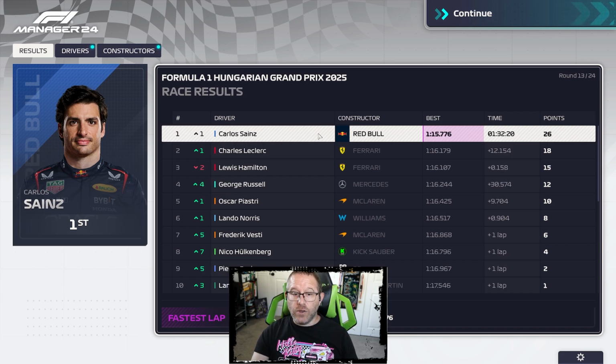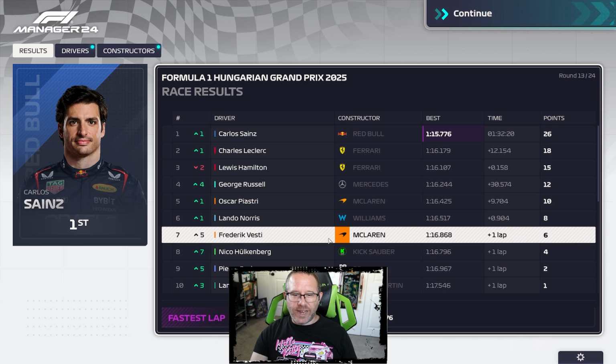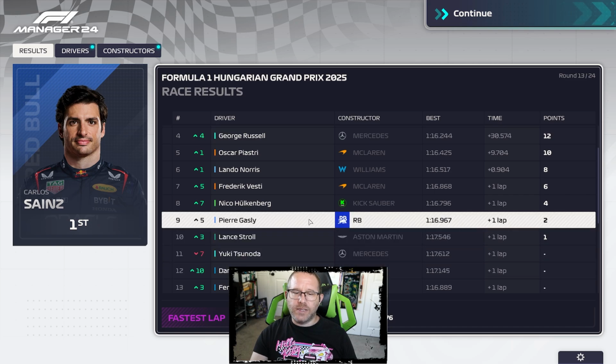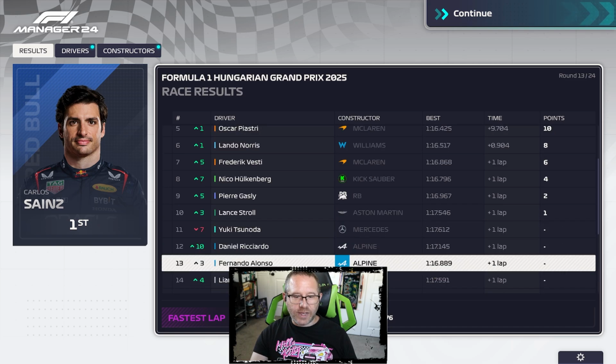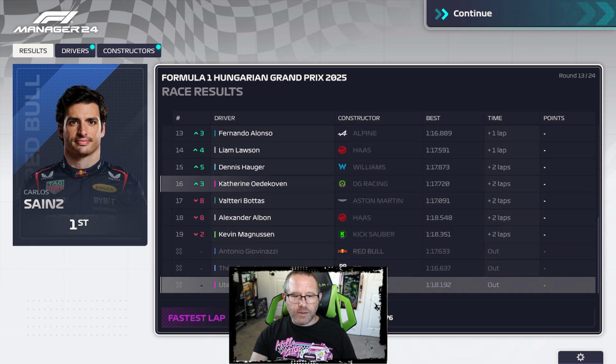It's a bad sign so far that, well, finishing in the top 10 is pretty unexpected, but Kick Sauber's in the points again, so they really have kicked on and put together a winning car. Just 6 cars on the lead lap. RB also getting up there. Please, Otakoven, come in just outside of the top 10 and get us what we needed for this. Well, it's not looking good because there's Alpine already as well. There's Haas. It's Otakoven in 16th, but we don't beat a single team. We do not beat a single team.